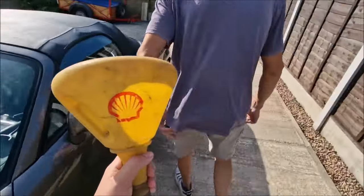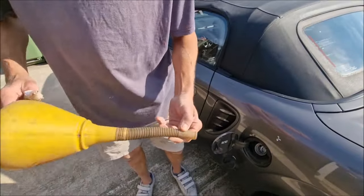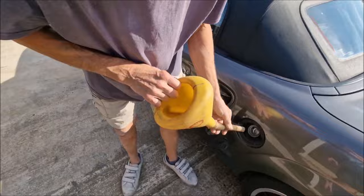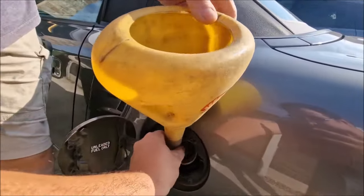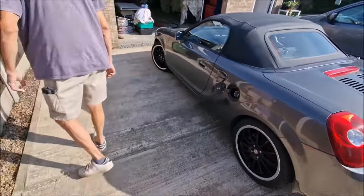Funnel holding person is required, apparently. You can be the funnel holding person, then I'll be the... Any splits in there? No, we're all good. Hang on a minute, is that in? Yeah, winner, winner. Right, let's pour the petrol in. Well, that's one job then.